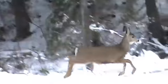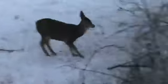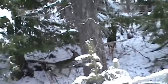Look at the deer. Now, it just happened to be an old buck. It's a whitetail. Look at him bouncing. You need to back up? Oh, boing, boing, boing, boing. There it is. That's the bill. Look at that.